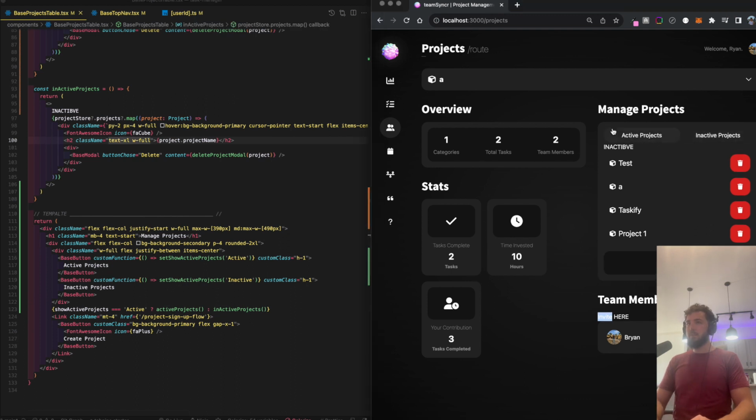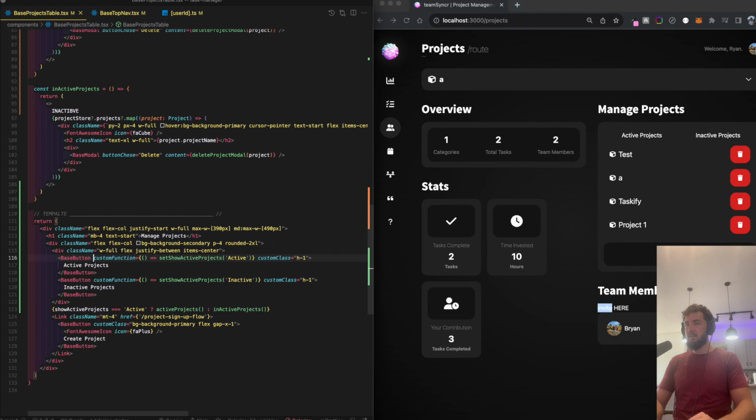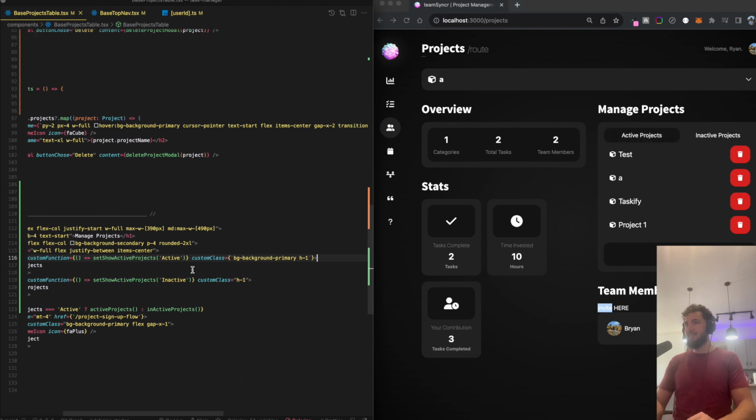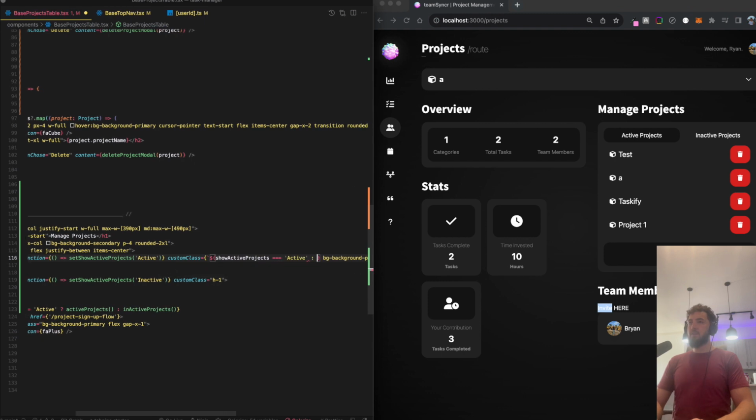And we're going to obviously spice it up a little bit. So custom class, parameter here, h1, and we'll say background primary, just to obviously give us a button that we can see very clearly. And then what we're going to do is mess with the opacity. So I'll say dollar sign this. So we're going to pull in that show active project piece of state. And we're going to say, if it's active, do this. And if not, do this other thing.